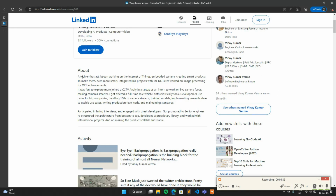And then the about section should actually tell whatever you are doing and whatever you have done till now. So I wrote this. I worked with Internet of Things, embedded systems, and then integrated Internet of Things with machine learning, deep learning. Then worked on image processing, and then joined a CCTV analytics company. And there, as an intern, I got a full-time role and developed AI use cases, training models, implementing research ideas. And I have experience of production level code. Then I also participate in hiring interviews.